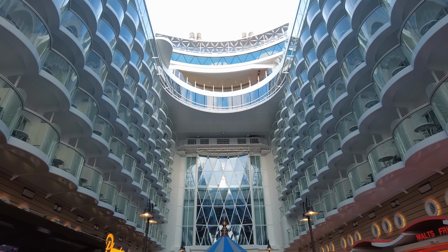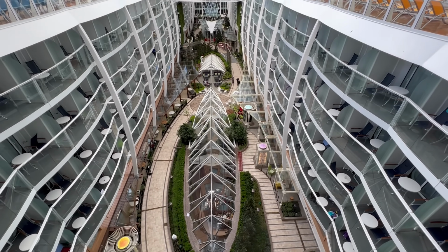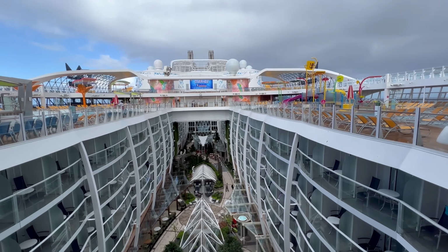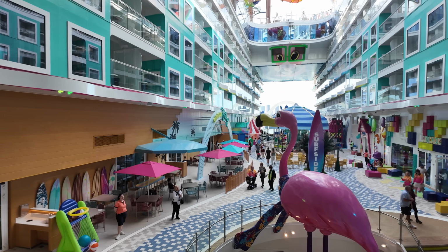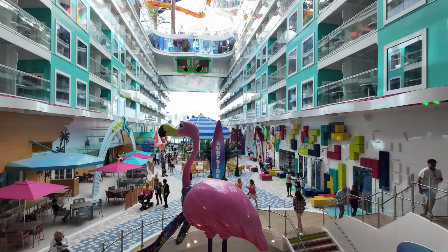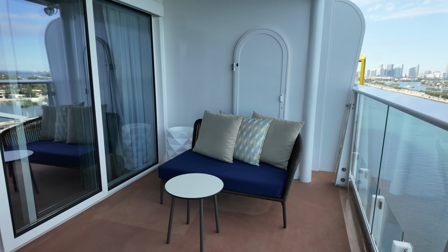On Oasis and Icon class of ships, these are windows and balcony cabins that overlook the open-air Central Park, boardwalk, and surfside neighborhoods. So when you go to book a balcony cabin on one of these ships, you'll have to choose whether you want an interior view or an ocean view, with ocean views usually commanding a higher cruise fare.